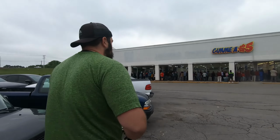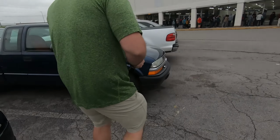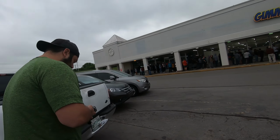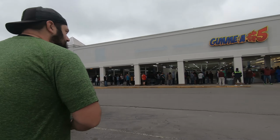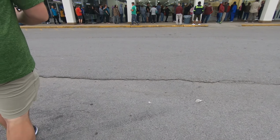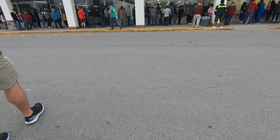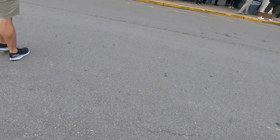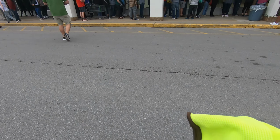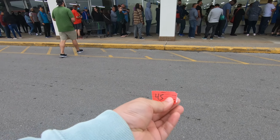Right, we're here at Gimme. Let's get it. Dustin's looking all nice and crispy with the shorts. It's currently 50 degrees. There's the line. Let's see what we get. Thought I lost my number for a sec. Number 45.